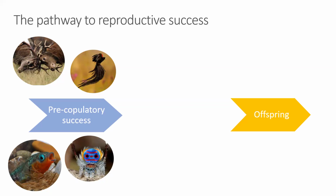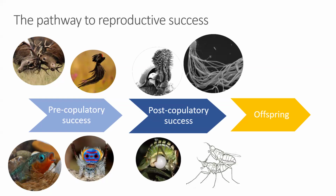But the pathway to reproductive success doesn't stop at the point of mating. There's also a lot of elaborate morphologies and behaviors that have evolved in order to maximize the chances of fertilization success and the chances of siring offspring.